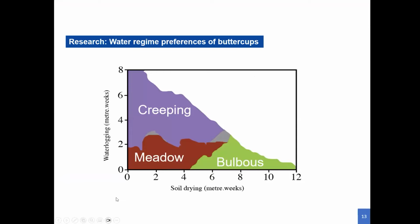And just one example of the sort of information that is generated by this, looking across multiple sites: we simulated the water regime. We then measured how many weeks in the year the soil was drying out, how many it was waterlogged, and then plotted this sort of graph that we call the hydrological niche. So in the bottom left-hand corner, you have soil that is stress-free, just nicely moist throughout the year, while in the top left, you have soils that are waterlogged for a lot of the time, and in the bottom right, soils that are dry for a lot of the time.